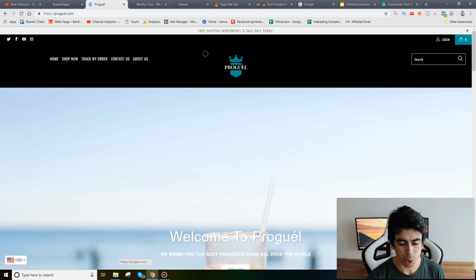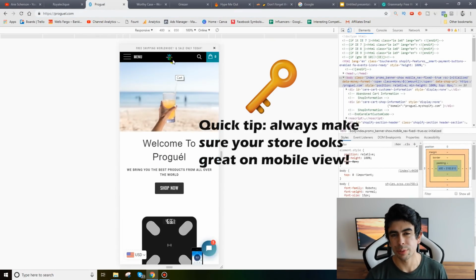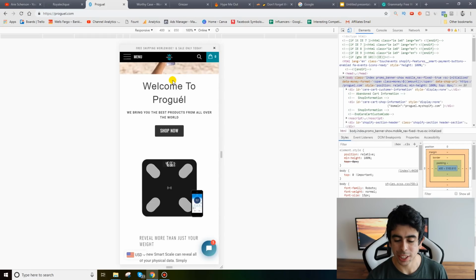It looks a little bit too much, like way too big. And if we look at it in mobile view real quick, which is honestly probably the most important thing to do, then in mobile view, it looks just too small. As you can see, it's just tiny. It's not even really noticeable. So that's definitely something that you should improve.